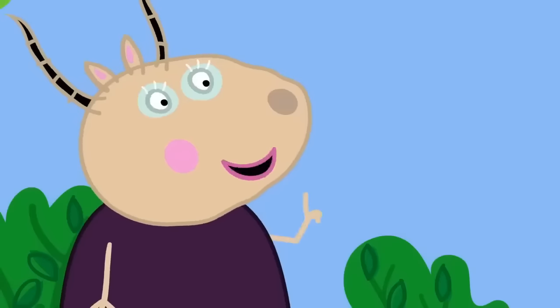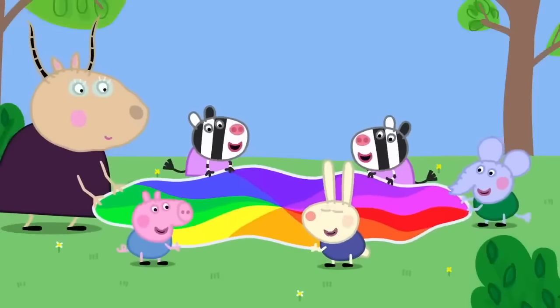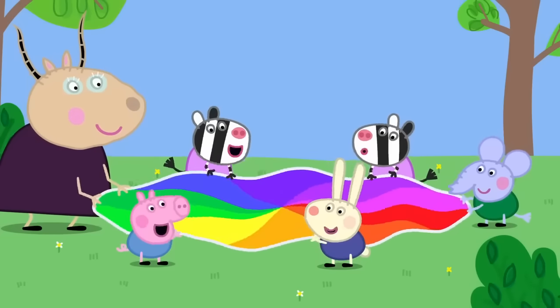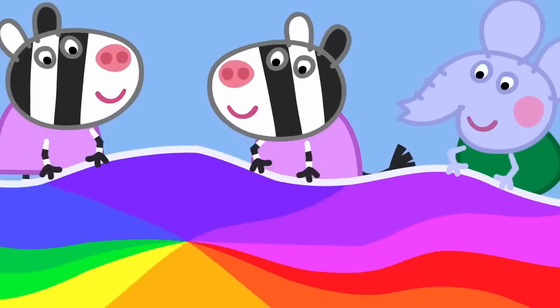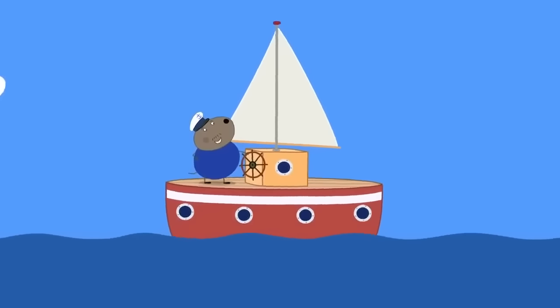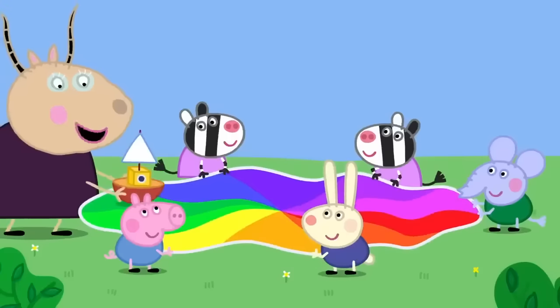First, I want the little ones to hold the parachute edge. George, Richard, Edmund, Zuzu and Zaza are holding onto the parachute. And give it a wiggle like this. Wiggle, wiggle! Look at the way the parachute moves. It is like the sea. Imagine a little boat sailing on that sea. The boat bobs up, the boat bobs down. I will put this little toy boat on our sea.